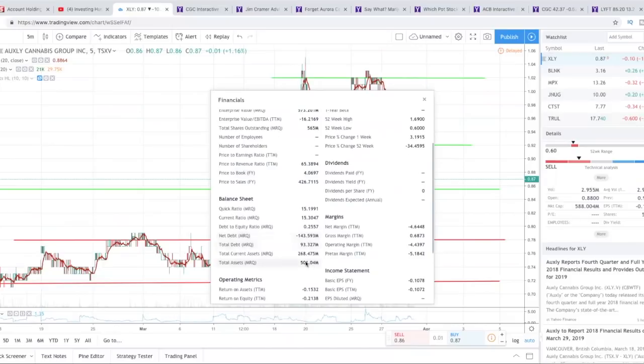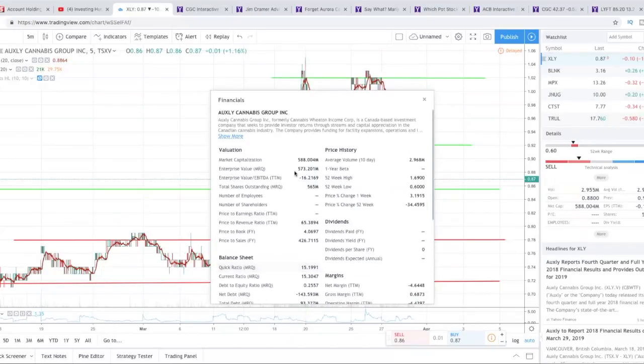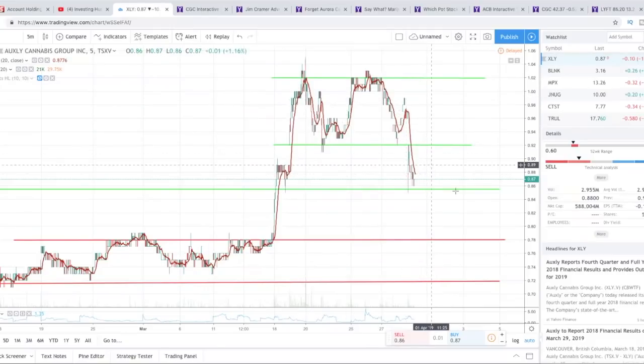The only thing I really like about this company is it has total assets of 501 million and a market cap of 588 million. I was hoping to see Auxly eventually reach that $1 billion market cap, which is possible, but obviously their earnings have to be a lot better. And that's it for technical analysis.